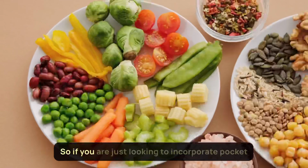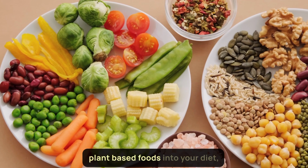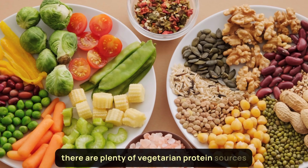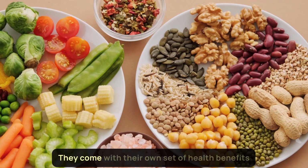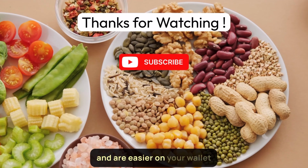So, if you are looking to incorporate pocket friendly plant based foods into your diet, there are plenty of vegetarian protein sources that can meet your needs. They come with their own set of health benefits and are easier on your wallet.